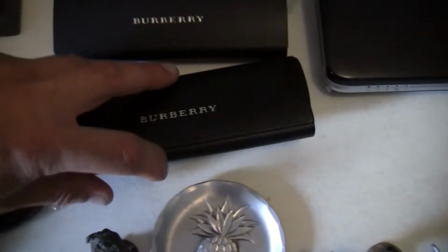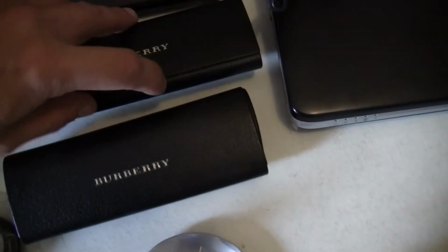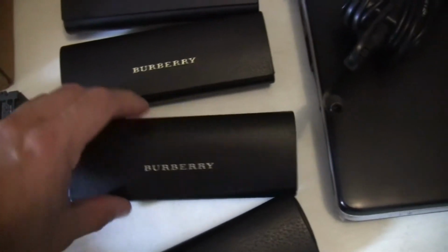Let's see here. I've got four Burberry glasses cases. No glasses, no sunglasses, none of that. Just empty boxes. Cool, very good shape.